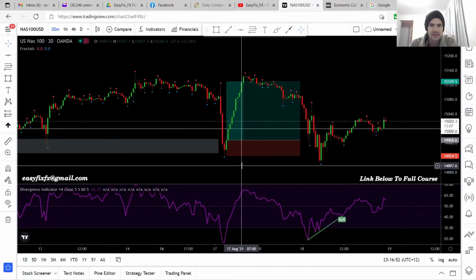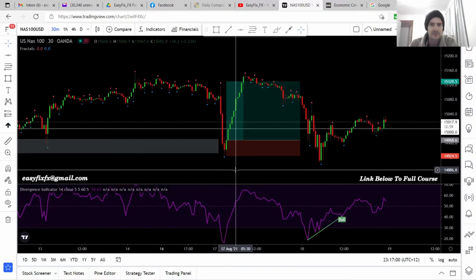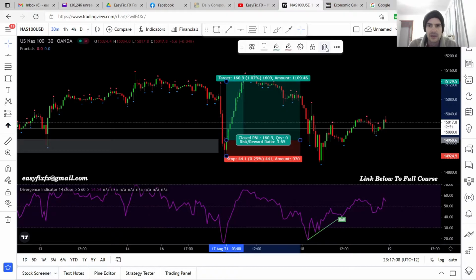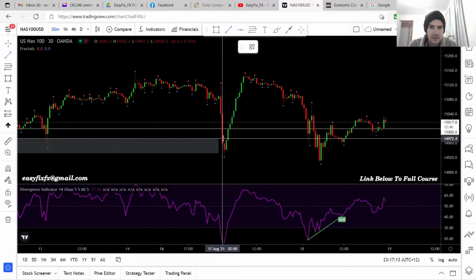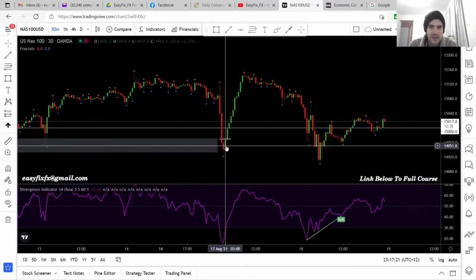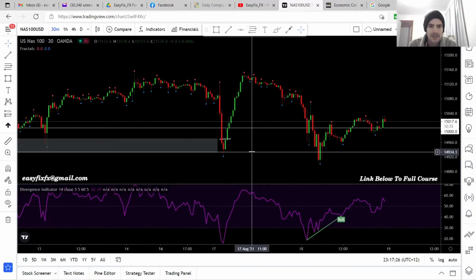Now there's a few other things that I use as well in my strategy that's all available in my course. But this is one I've been using lately. So I saw this fractal pop up. Let me just remove this. After this candle here had closed, this bullish candle, this inside bar, this fractal popped up. And that was my signal to enter long.